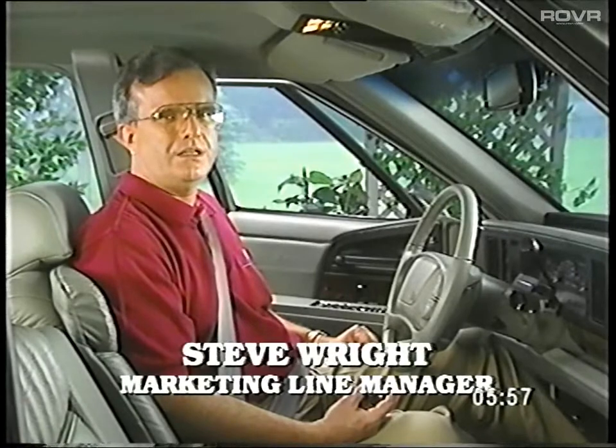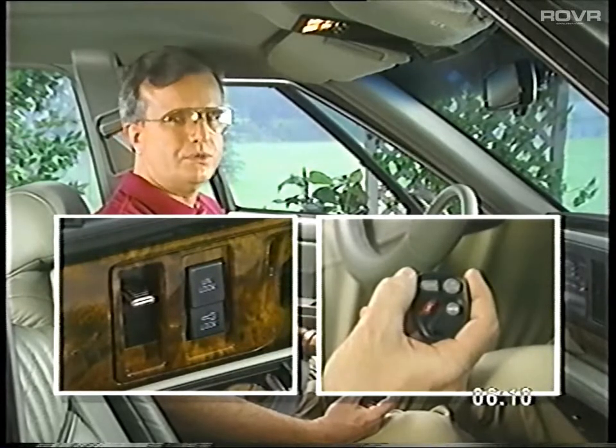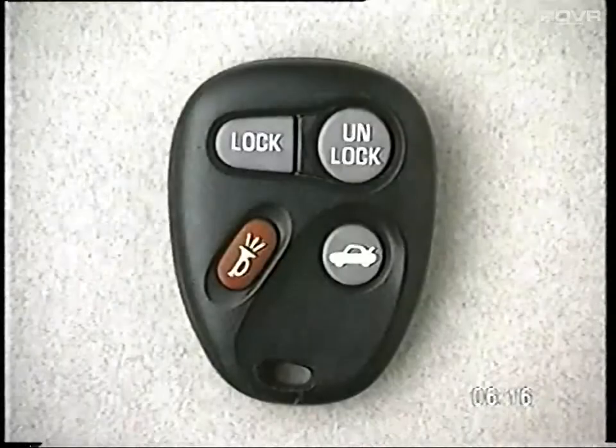Thanks, Chuck. In programming personal choice, you'll discover each button on the remote keyless entry key fob controls one personal choice feature. Usually you'll also need to press and hold the lock button on the driver's door to cycle through the personal choice options, and it's usually necessary to have all the doors closed.